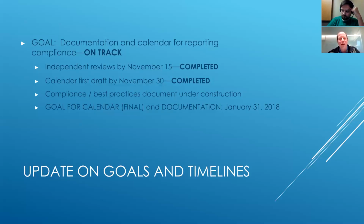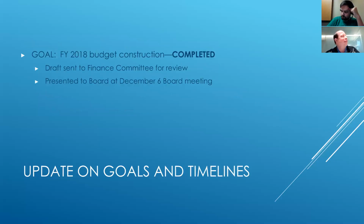The other thing you need to file every year is a State of Kansas annual report, which is actually not a formal written annual report, but the completion of a form along with the $40 filing fee. We did not have to file one of those this year because we were incorporated within the last 6 months of 2016. So the review is done, the calendar's done. Now I'm working on the actual documentation to make sure that there's consistency from year to year with submission of both of those forms, and that should be done by the end of January. The budget is constructed. We'll talk about that in just a little bit. The board received a draft of that budget at the December 6th board meeting.